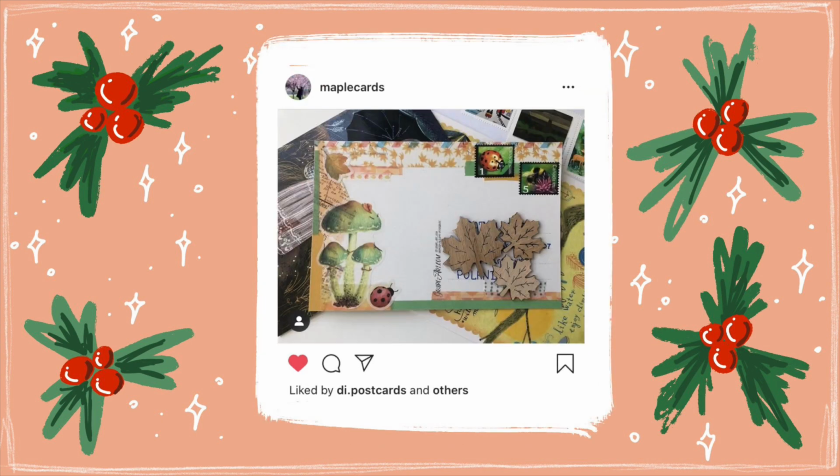And this is postcard number 10, the final one. I really like how she used the green colored mushrooms. Super cool, super bomb. And that's it. This was the final postcard. Now let's see who is the winner.